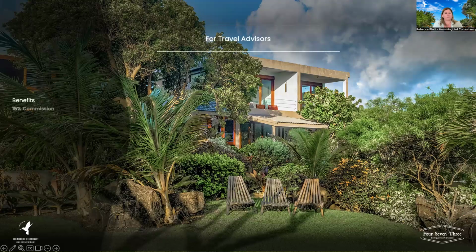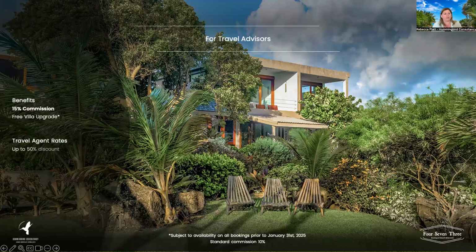So now I want to share with you about the travel advisors. So what do you guys as travel advisors that support and send your clients to this resort get? At the moment, there is a promotion for 15% commission available on all bookings which are placed before the end of February. And they get a free villa upgrade subject to availability when you are a new travel advisor with us. The usual commission, just for your reference, is normally 10%.